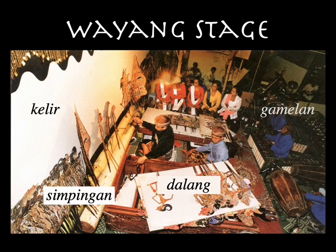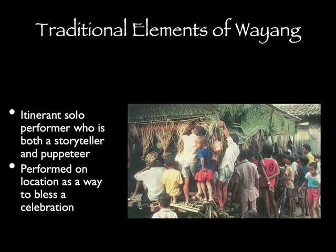A temporary stage, as you see here, is built in a house compound or a village square, and it's made to house an occasion like a wedding. It faces the house that is holding the celebration, and they've paid for everything to bring the puppeteer in, to feed all the guests, to feed all the musicians and the puppeteer.